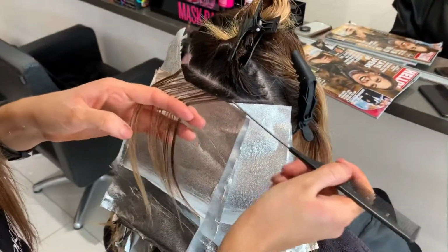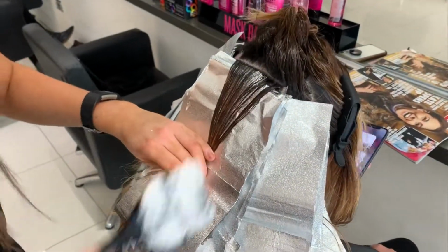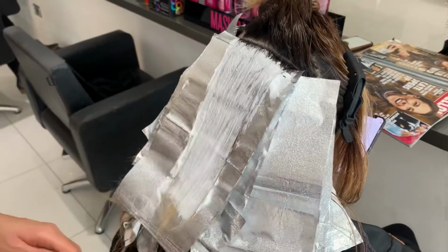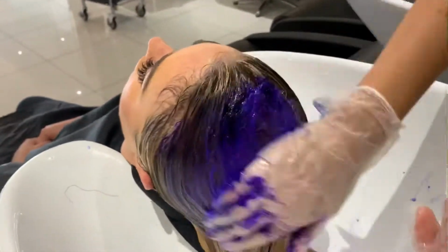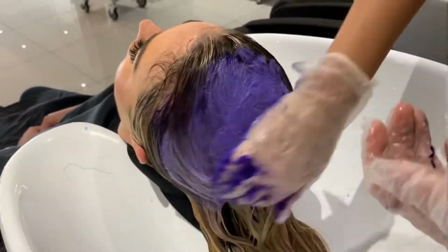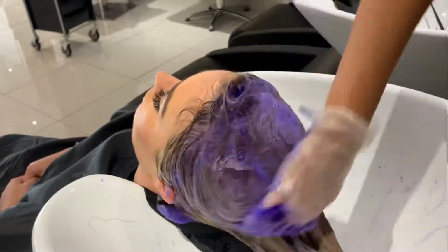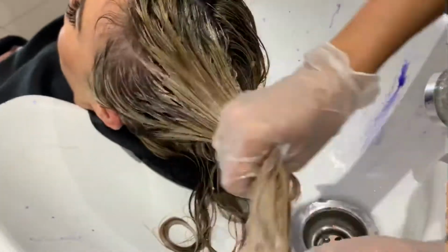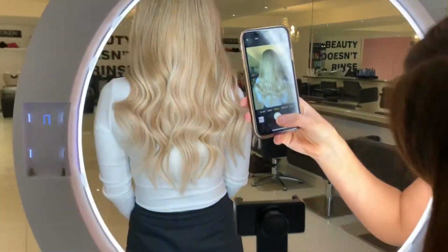We used two different strengths of developer, 9% on the roots, as that was our darker area, and then we used 6% on the ends. We then just applied a little silver shampoo to just take any extra brassiness out, and then we used our favourite Redken Shades EQ toners. We then applied a full head of LADYLUX seamless tape extensions. And here is the finished result.